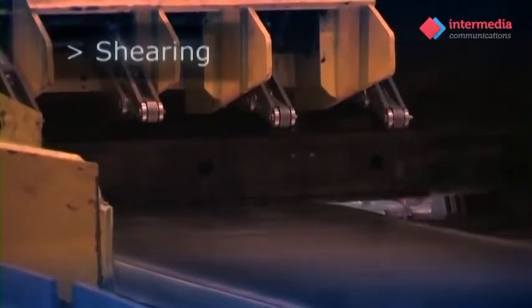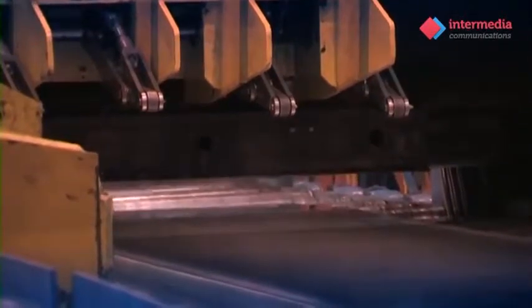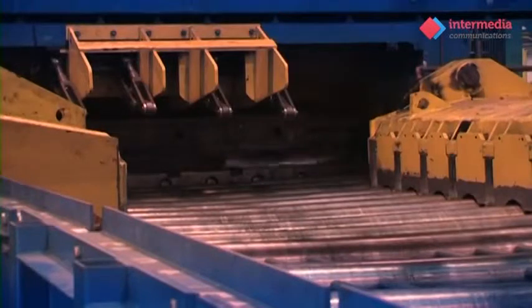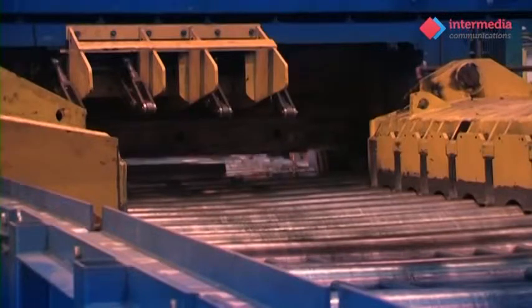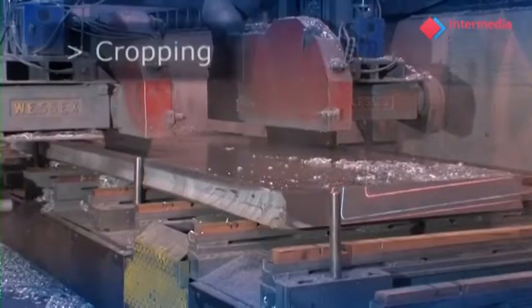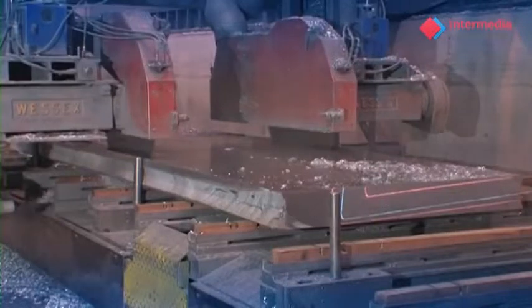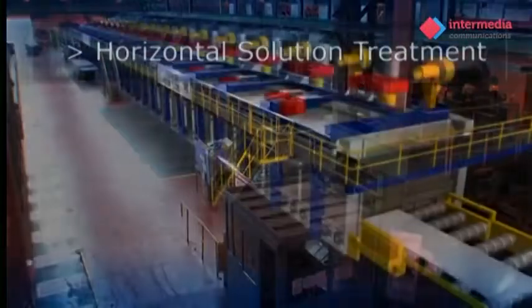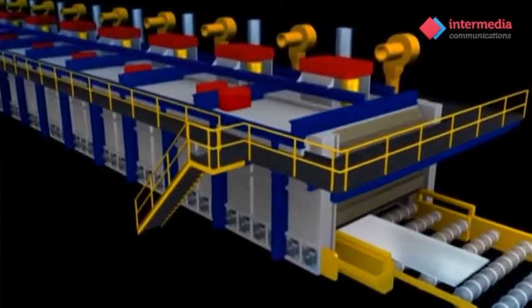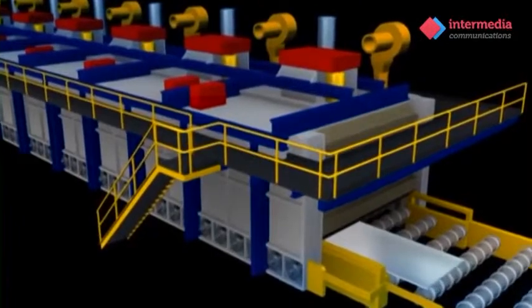Once hot rolled, the plate is sheared at the end of the hot line in order to cut the plate to a required manufacturing length. Before the plate begins heat treatment, the edges are trimmed using large circular cutting blades, a process called cropping. In order to achieve the required metal properties, the aluminium plate begins the first stage of heat treatment by passing through a horizontal solution treatment furnace.